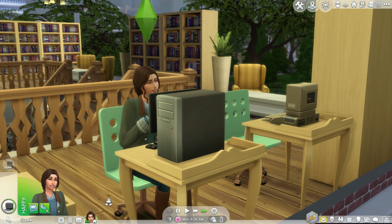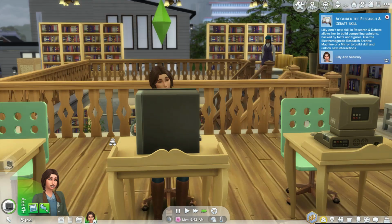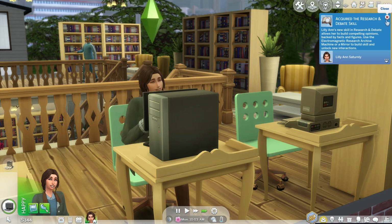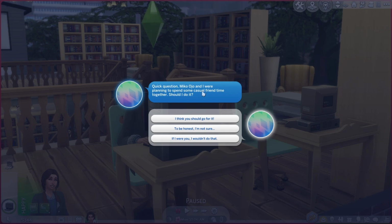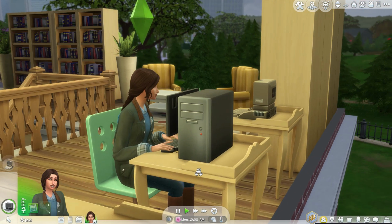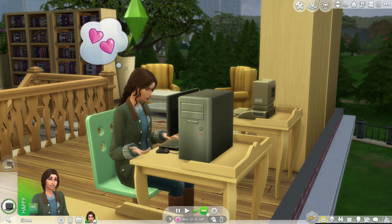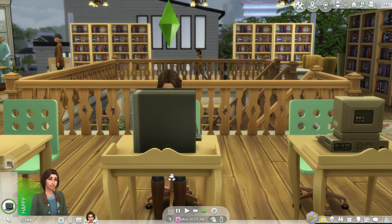And the library's, there's a couple people here, but not too many. She required the research and debate skill, so that's good. Zoe's calling her. He's like, do you think we're planning on spending some casual friend time together? Should I? Sure, why not? I mean, you should come hang out with us. No, I'm joking. She's like, yeah, I got work to do anyway. Go ahead, go hang out with whoever you want. Why does it matter what I think?